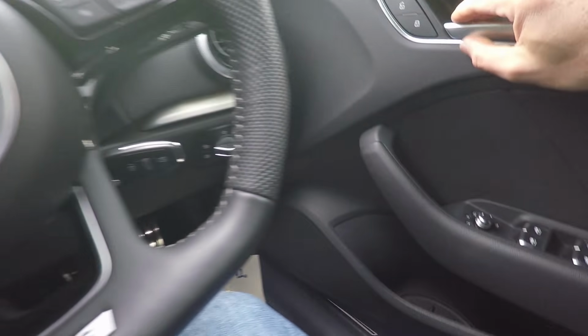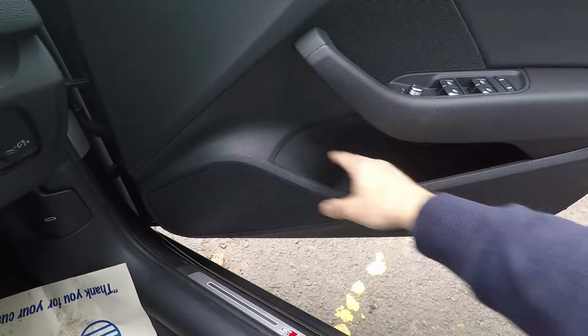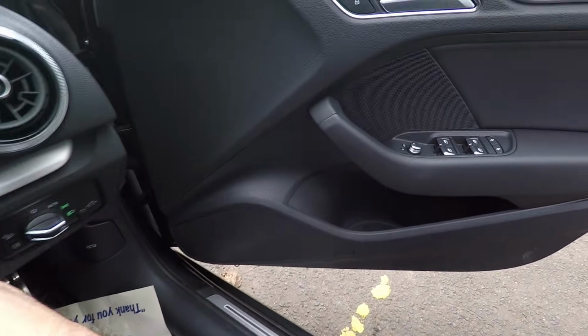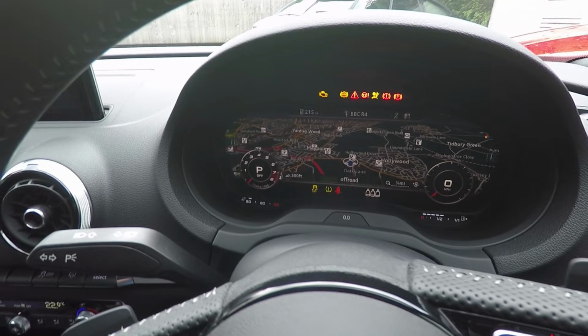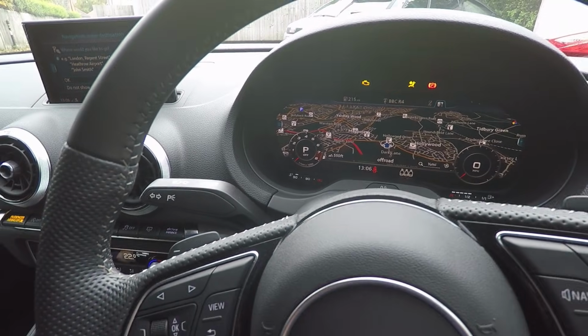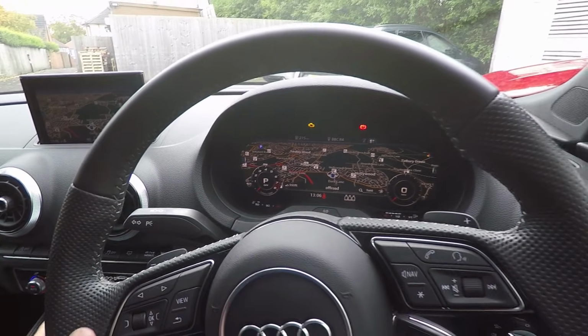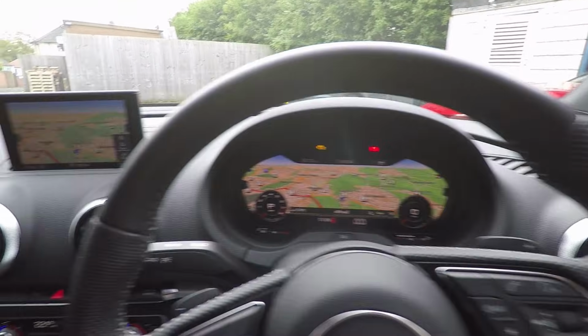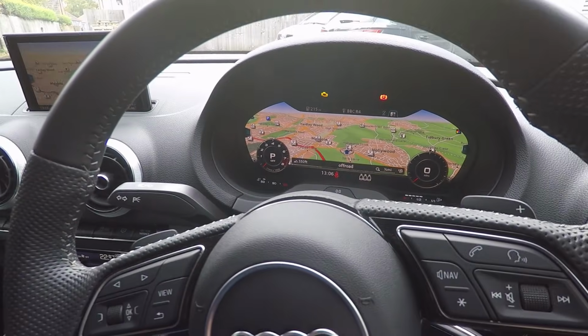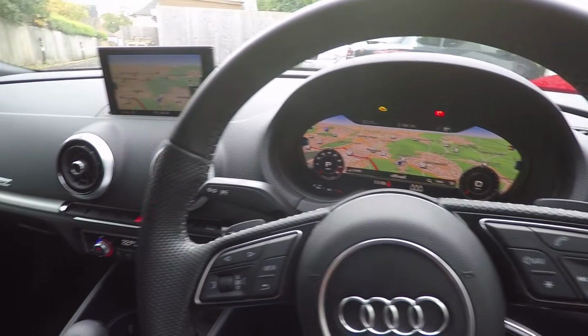Yeah, actually, interestingly, even this A3 doesn't have flock-lined door pockets, which are a Golf thing. So, okay, let's show you the virtual cockpit. Let's back that out and go to the maps. There you go. Golf people, look away now, because you can actually have the nav on both screens simultaneously, and that is really, really quite nice.